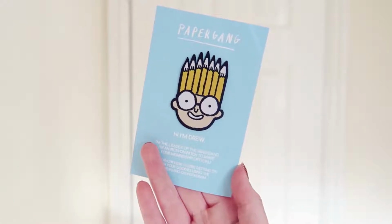Because January 2018 was my first ever box, I also got this little iron-on patch, which is cute. I think this is just a welcome to the gang, the PAPERGANG. I don't really wear patches, so I'm not sure what I'm gonna do, but maybe I'll stick it in a planner or something, or make it into a paper clip or bookmark.